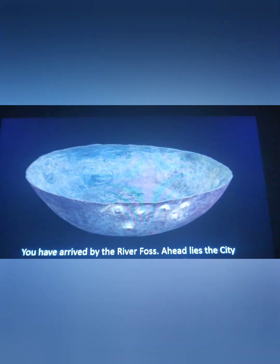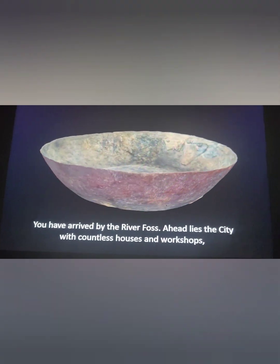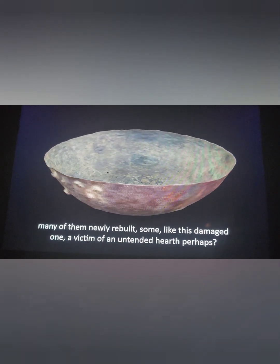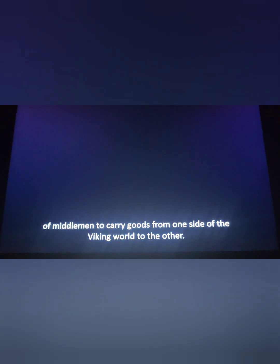You have arrived by the River Foss. Ahead lies the city with countless houses and workshops, many of them newly rebuilt. Some, like this damaged one, a victim of an unintended fire perhaps. As ships became more seaworthy, the Vikings created wider trade routes, sometimes using chains of middlemen to carry goods from one side of the Viking world to the other.